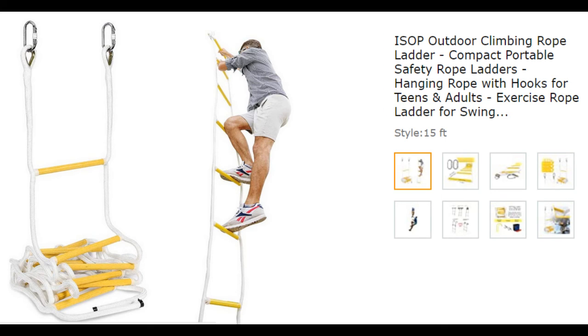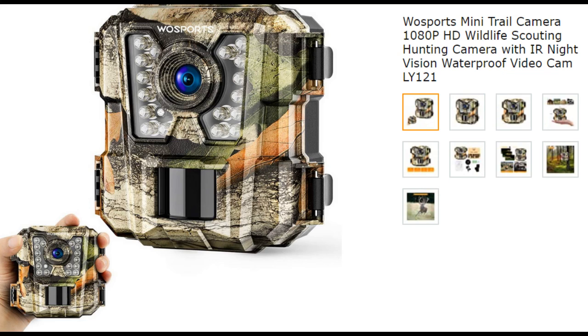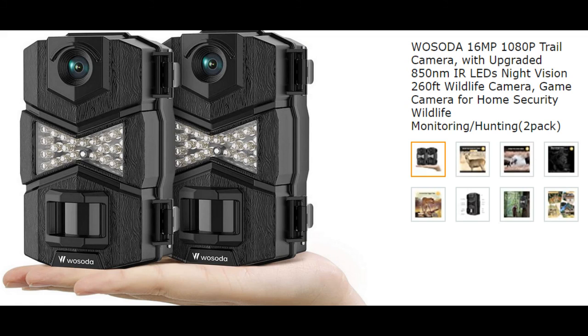Trail cameras. Part of your goal is to get as much proof as possible if you get close contact with the creatures. Trail cameras are an excellent addition. I'm showing you two kinds of very small compact trail camera, and then there is a rather full-size trail camera. Modern trail cameras really are exceptional. Be sure to have some of them for your expedition.